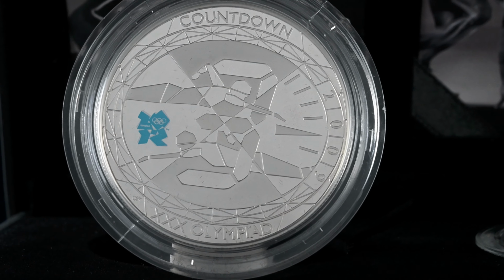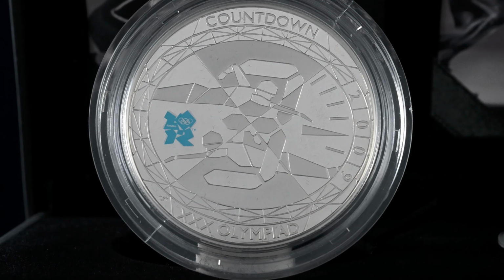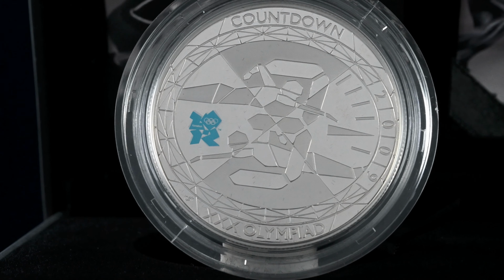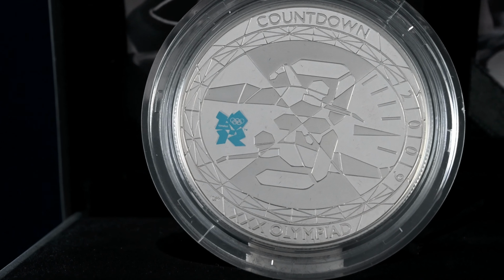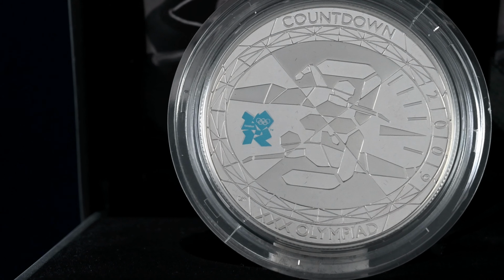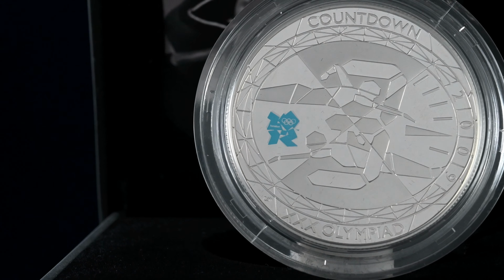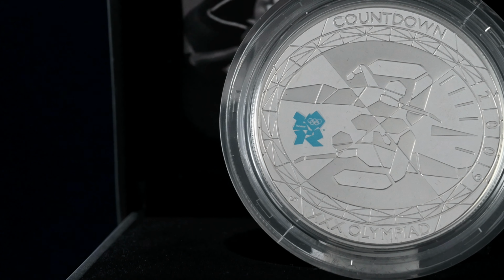The first coin in the set features a stylized design of swimmers and a countdown clock to the right of the design, which will grow as 2012 got ever closer. There is also the number 3 within the design, being 3 years from the start of the Games in 2012. Now, the USA dominated the swimming events in 2012, taking home 31 medals. Team GB did manage 3 though.